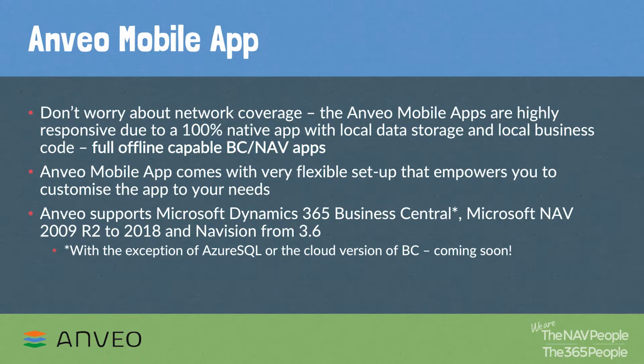Anveo is very flexible and can be configured to meet your business requirements. It comes out of the box with a sales module and a service module which are fully ready and can be used immediately. However, it has the capability to be completely customized and provide you with your own bespoke solution. Anveo supports Microsoft Dynamics 365 Business Central, Microsoft NAV 2009 R2 to 2018, and Navision from 3.6, depending on the executables. One caveat is, with the exception of Azure SQL or the cloud version of BC, which currently isn't supported. However, Anveo are currently working on this, and this is coming soon.